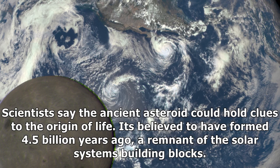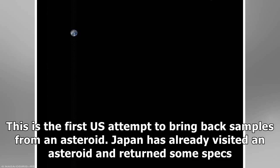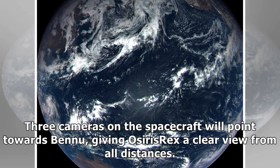Scientists say the ancient asteroid could hold clues to the origin of life. It's believed to have formed 4.5 billion years ago, a remnant of the solar system's building blocks. This is the first U.S. attempt to bring back samples from an asteroid. Japan has already visited an asteroid and returned some specks. Three cameras on the spacecraft will point towards Bennu, giving OSIRIS-REx a clear view from all distances.